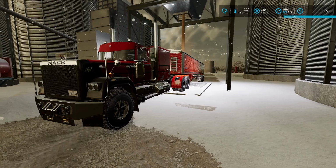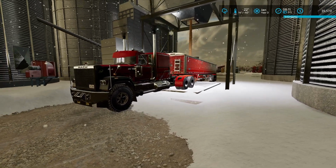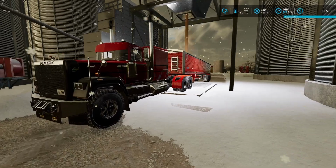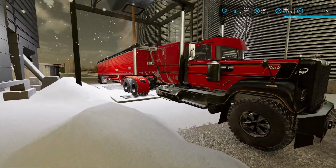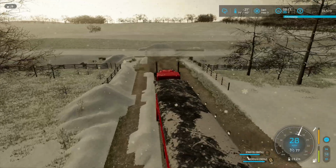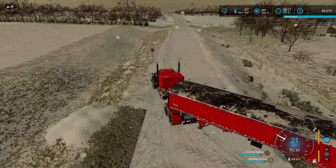Got a call from the grain mill today asking if I had any wheat or barley or sorghum, and I said yeah, we've got a lot. And I said, you know, let me bring the oats too, and they said why not. Now, I'm really hoping that the county has done their job and cleared all the roads. It doesn't look too bad. They're gonna be pretty slick though.